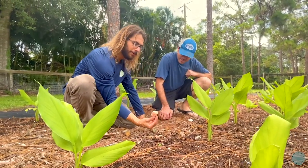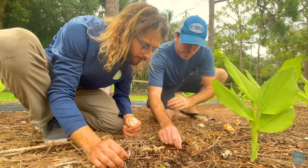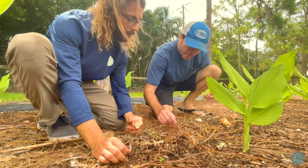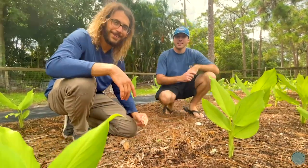Perfect. Beautiful. Wow. You can see right here, it probably dropped some spores. Cool. Already, you can see some babies coming up. See those? Those are the spores that dropped already. They're very, very fast. We did this like 2 weeks ago. Unbelievable.